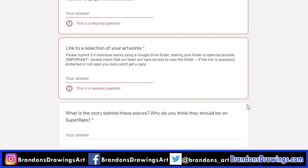I'm not positive, but I'd avoid testing this and find 3 to 5 new pieces of work for submission if you can. SuperRare says these should be your best works, and I agree with this. You're selling yourself here and you want to present your best work.